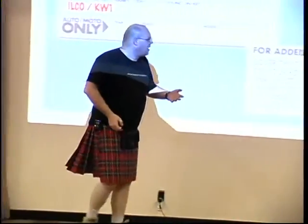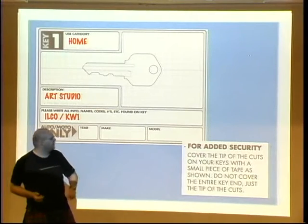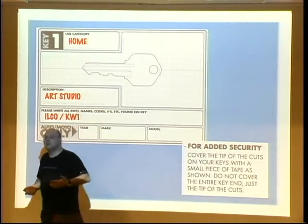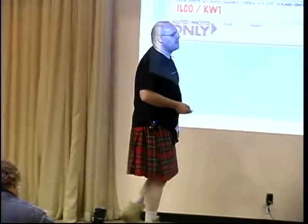Well, actually, granted, in the fine print, it does say, for added security, you can cover the tip of your cuts so we can't decode them. But that shouldn't be added security. That should be the default. Come on, guys. That shouldn't be in the fine print. So I think that's the wrong idea.